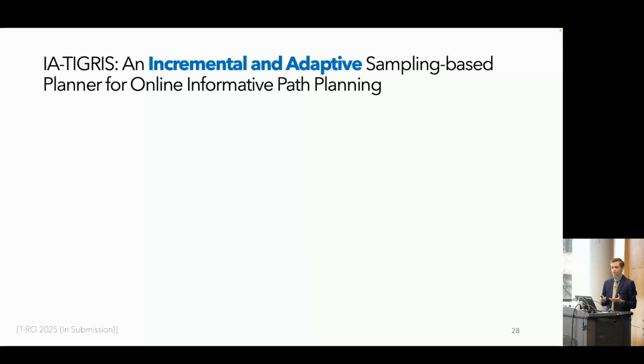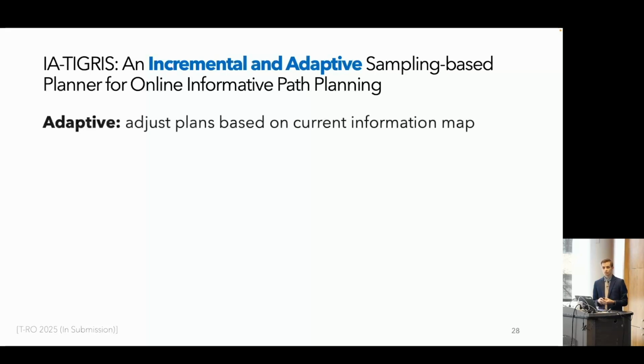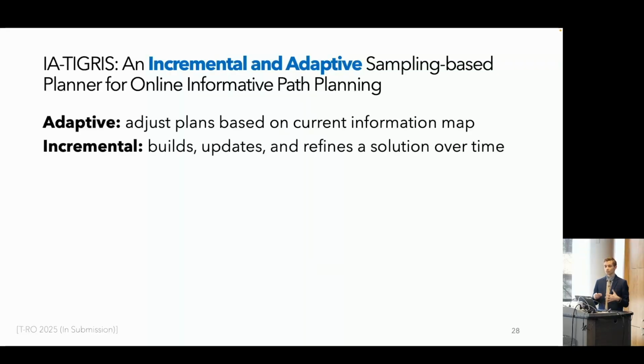As mentioned before, one of the challenges of making our planner is we want it to be adaptive to new information and replan on the fly. A simple way you could make something adaptive is just to replan every certain period of time. However, this is computationally expensive, and you're often throwing away past search efforts. So the key idea is finding where we can reuse past planning efforts, and rather than discarding them, update them and then continue to refine. We do this through incremental planning, where we build, update, and refine our solutions over time.